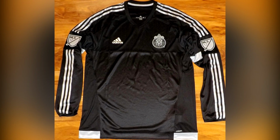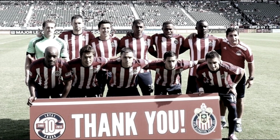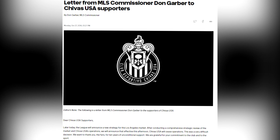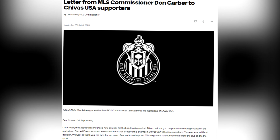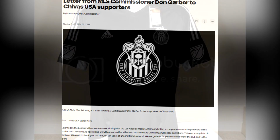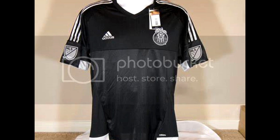Chivas USA black jersey. Oh, Chivas USA, may you rest in peace. If you remember, Chivas USA was bought by MLS, and because they couldn't find another buyer, they ultimately folded the team after the 2014 season. Now, not a lot is known about this particular jersey, but I do have a theory.